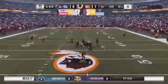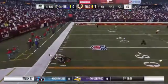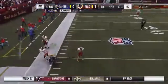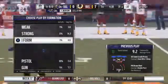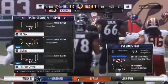They go play action here on 1st down. Left side here to Sanders. It's a pickup of 11 and a Baltimore 1st down. Doesn't matter whether it's a zone coverage or man coverage, the drag route can be effective when it's run well.